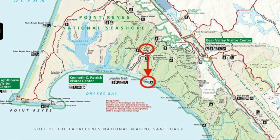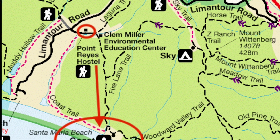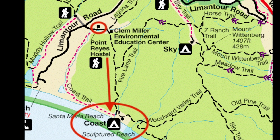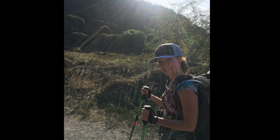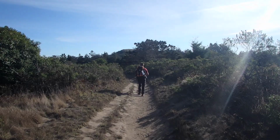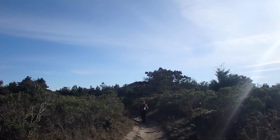Alright, to the coast. Just past the hostel, there's a small parking lot where we got all of our gear ready and then headed on to the Laguna Trail going toward the coast. This ended up being a fairly easy trail. There are some uphill sections, but for the most part it's flat and pretty easy to hike.